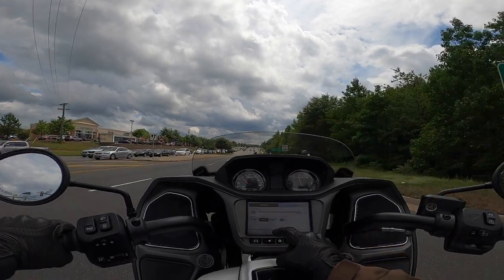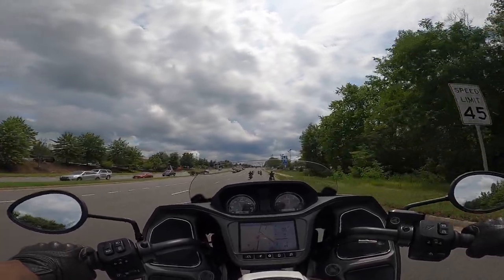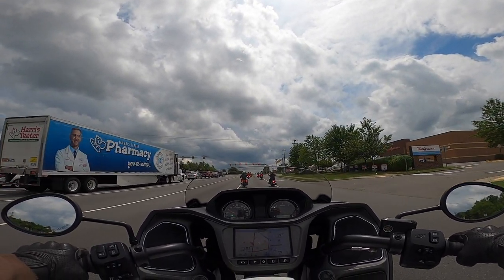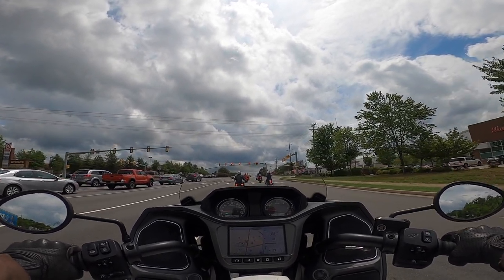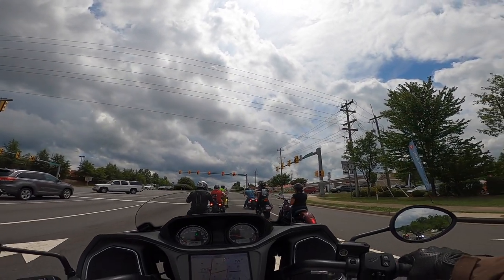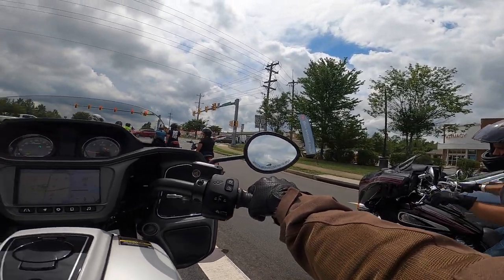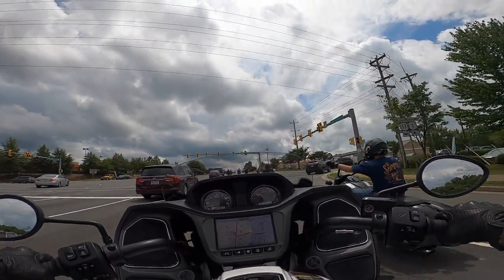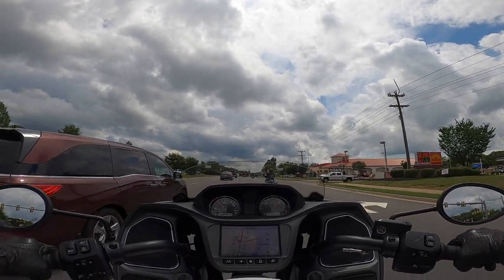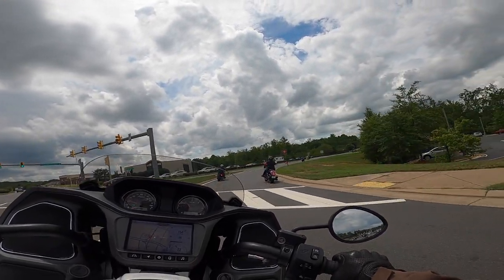Sport mode. This bike is fierce, my friends. I like the transmission. I feel like the gears are closer together than on my Chieftain. Less travel for your foot. Chieftain's prettier though. Look at that bike, that is gorgeous. Oh, that clutch thing is so weird. I gotta fix that.